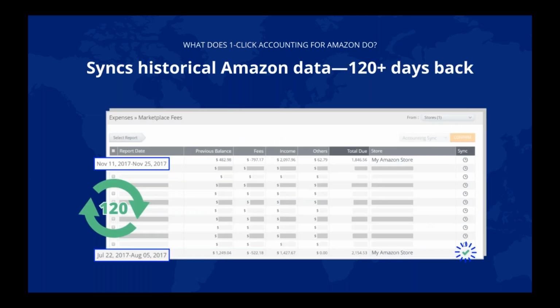Not only that, but it syncs historical Amazon data. Now, there is, I believe, a Chinese proverb that says the best time to plant a tree was 100 years ago. The second best time is now. So while it may have been best to start doing these automated synchronizations from Amazon into your accounting software at the beginning of your company, or when you start a business with Amazon, that might be more than 120 days back. So the second best time to do it is right now.